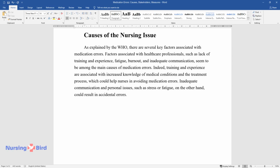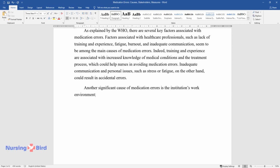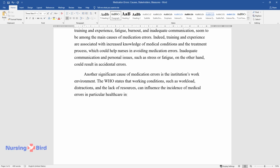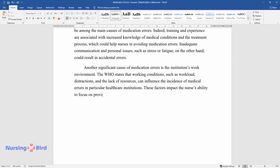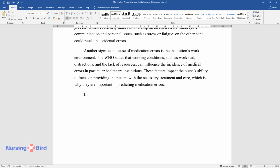in accidental errors. Another significant cause of medication errors is the institution's work environment. The World Health Organization states that working conditions, such as workload, distractions, and the lack of resources, can influence the incidence of medical errors in particular healthcare institutions. These factors impact the nurse's ability to focus on providing the patient with the necessary treatment and care, which is why they are important in predicting medication errors.